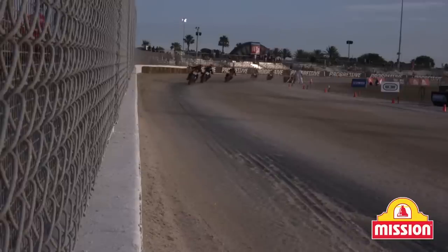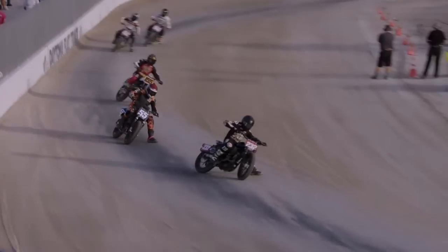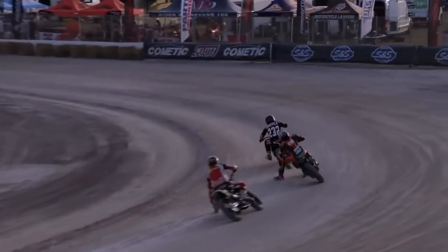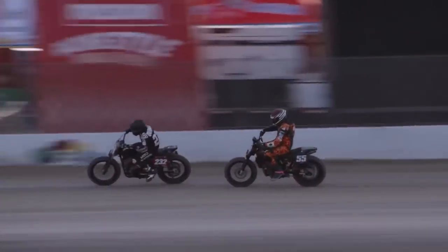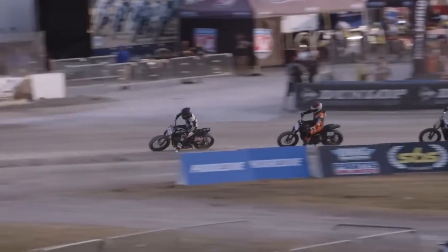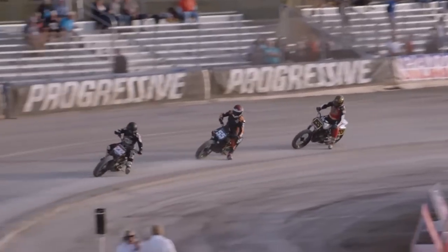Alex Childs moves the number four up there to the third position on that last lap by. Looks like the 232's got some company on the back tire. Here comes 55 Cole King from Iowa. No relation to Rich King, who is also a former race winner from Iowa.